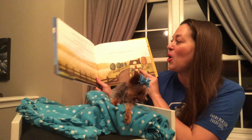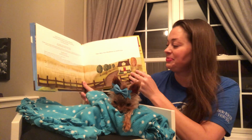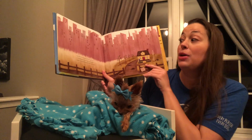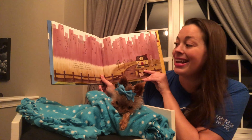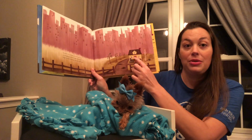Okay. Once there was a farmhouse and a field of hay. But while it lay sleeping, the acres gave way to a bustling city whose bright, shiny towers edged out the farmhouse, the field, and the flowers. You can see it right there.